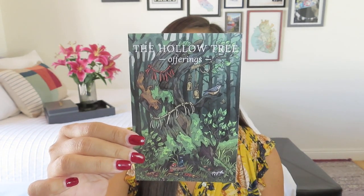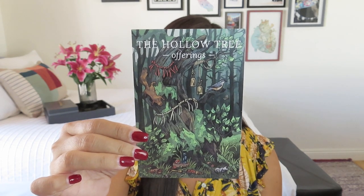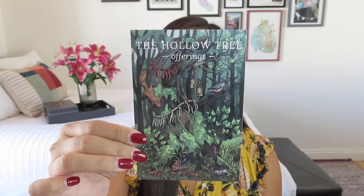Crows, foxes, bees, and squirrels, all of them make occasional journeys to honor the hollow tree. The hollow tree is both living and dead.